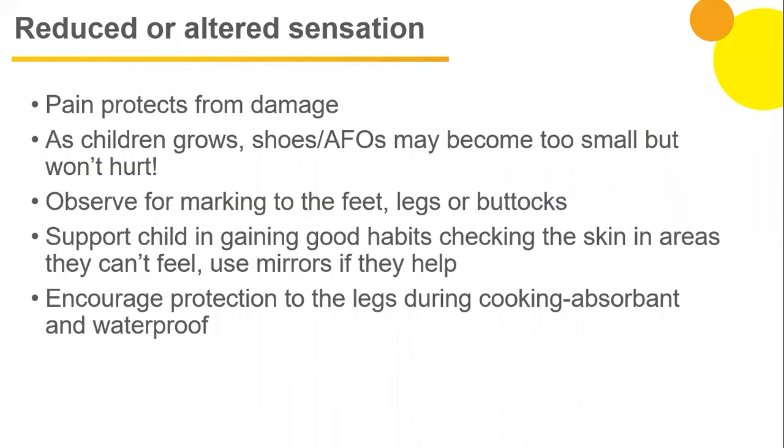As pain protects us from damage, reduced sensation to the feet or legs can mean damage happens quickly and severely. Burns, scalds, cuts or pressure sores can become very severe without these important warning signals, as you don't stop or remove yourself from the source of the damage. Shoes and AFOs might rub as the child grows or their foot shape changes and need to be replaced quickly.